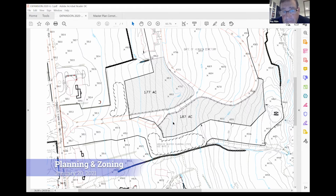Yeah. So we would agree to that as a condition of approval, that these two highlighted areas would be the only places that headstones could go. I believe it was Mr. DeQuilla last time who said it was a common sense thing that we didn't want to mix areas, and that makes perfect sense. We have no problem with that.